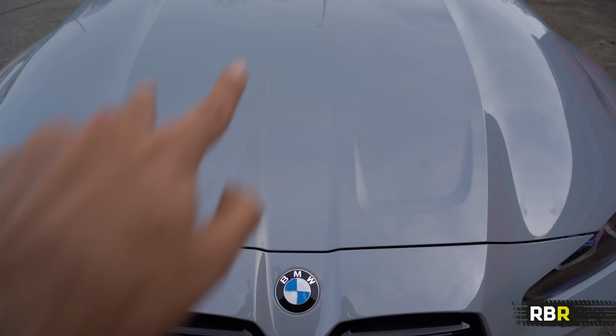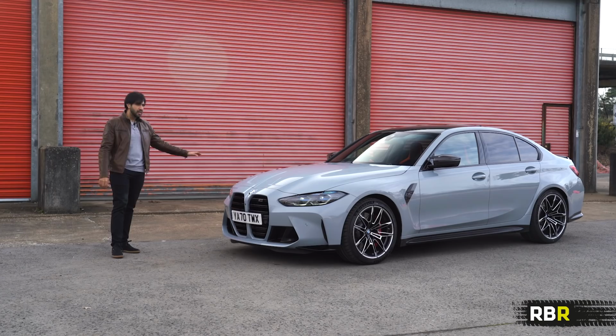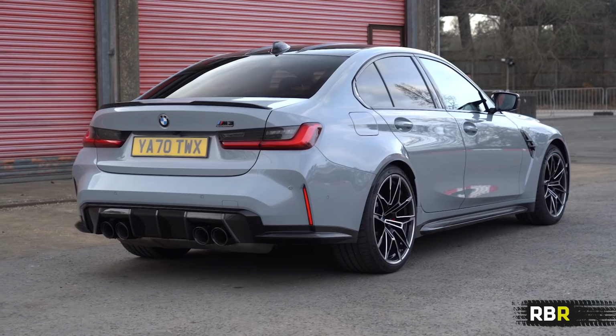I quite like these C-shaped bits over here. This is very nice. The BMW logo in the middle, quite large. As with most cars in this class, like the C63, for example, you've got extended front wheel arches, which look fantastic, of course, but where the M3 is unique, it's also got extended rear arches. Think along the same lines as Audi's RS6 when you see it on the road.